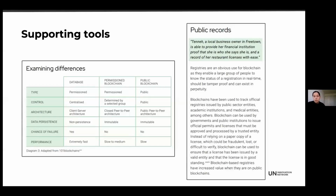So you'll need to be able to understand the difference between those two types of blockchains, and we've included lots of material to explain the difference between those two. And what we've also done, as I mentioned before, is these run-throughs of what is a general use case in the area, for example, of public records.